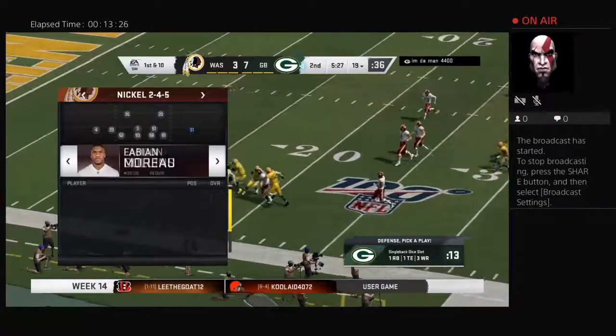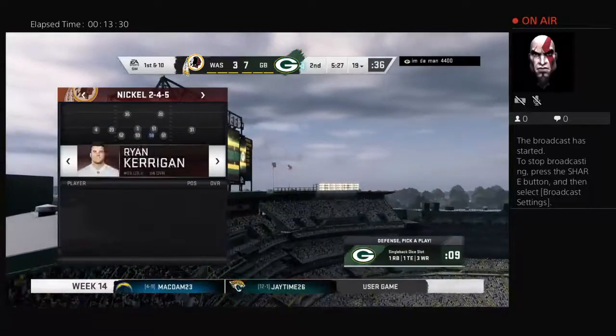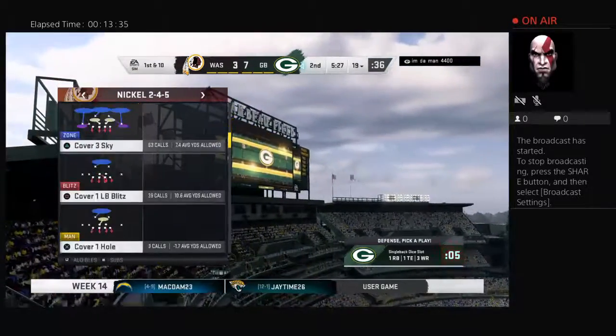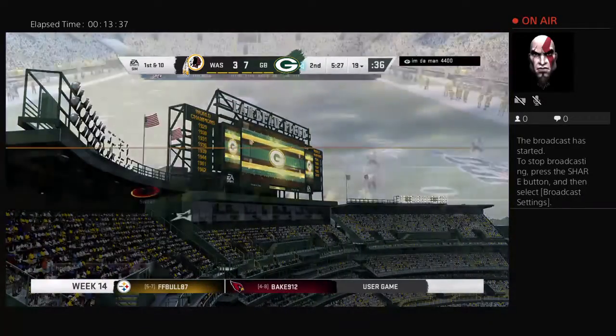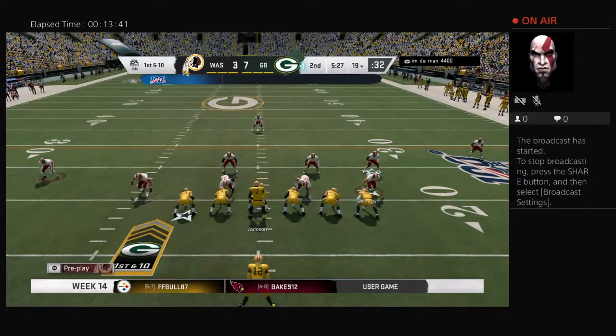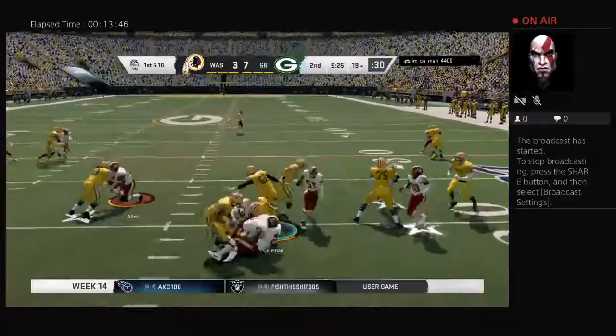At their own 19-yard line. The offense back out there at the line, ready for their next drive. They've got the lead. Last time had to punt it, though. What's the key to this drive? I think it's leverage. The leverage.